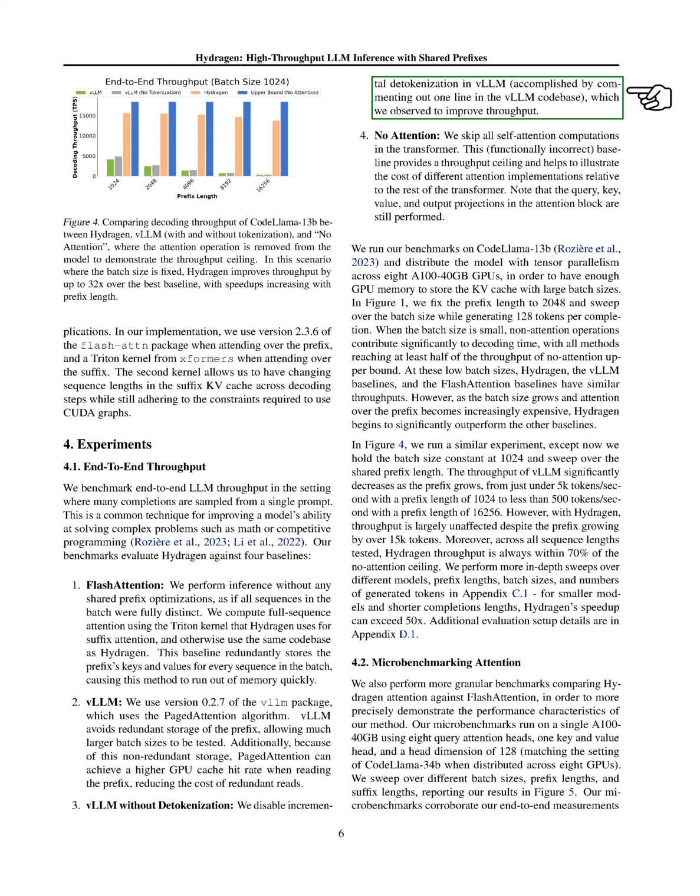3. VLLM without detokenization. By turning off a feature that breaks down the tasks into smaller pieces, we noticed an improvement in how fast it could process tasks. 4. No attention. This unrealistic method skipped a crucial step in understanding the tasks but showed us the fastest possible processing time, helping us understand the cost of certain operations.